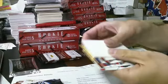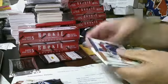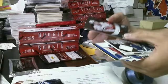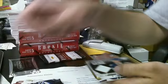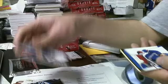And then we got a base pack. Okay, we got two hits in here. We got a Donruss Elite rookie of Jeremy Welsh for the Carolina Hurricanes, one of the dead teams. And then we got a Titanium game-worn gear jersey card of Steven Stamkos for the Tampa Bay Lightning.